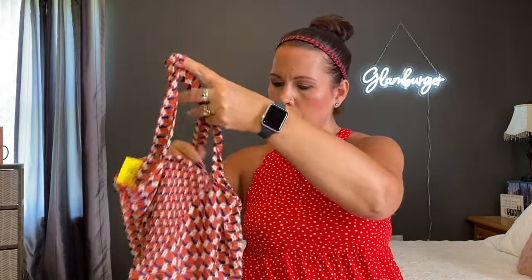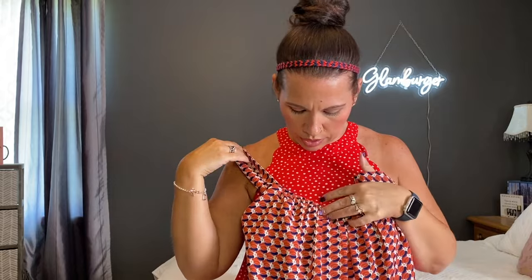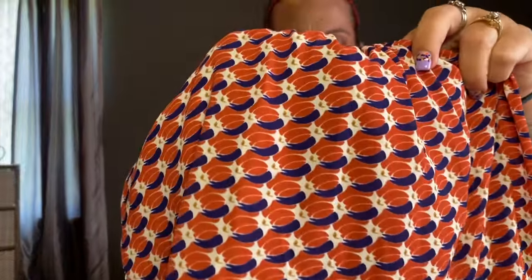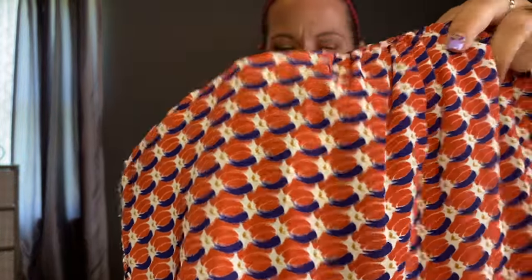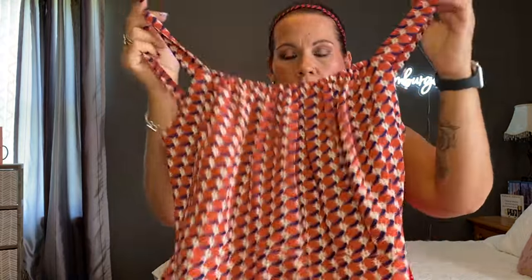And the first one is this little shirt. It's kind of like an orangey red and a cobalt blue, and then there's some little gold in there too, and white. So you can see the pattern there. It's a really cute little pattern. And I love that the straps are adjustable. They have two different places you can put them in, and you could also cross them in the back to make it fit you well.